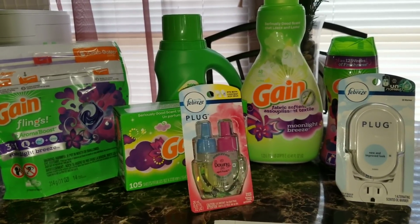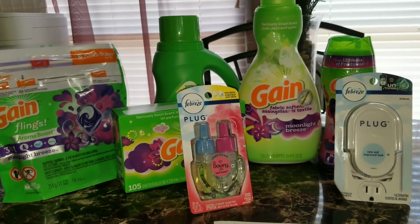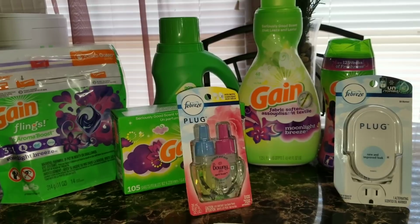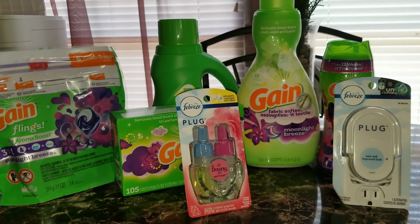Have them ring up all of your items, hit total. They'll tell you your total is $34.80 plus tax. So we're just going to say that the total is probably going to be around $36 or $37 with tax included. Then you'll go over to the pen pad, click on the digital coupon button, type in your phone number, and all of those discounts should come off.